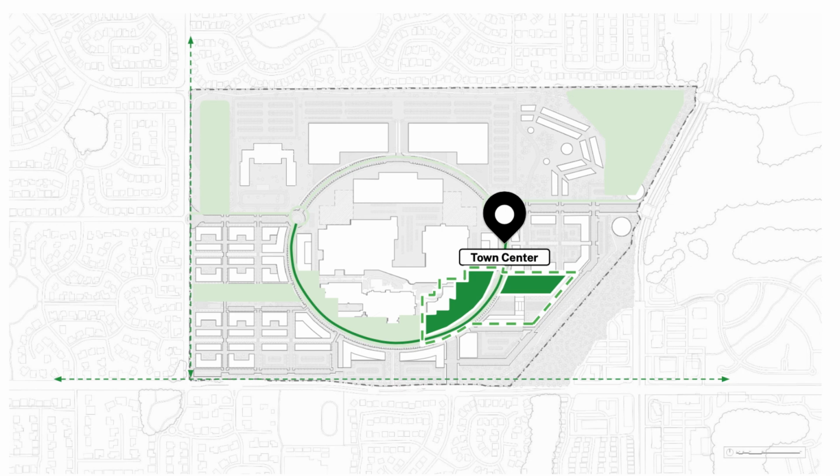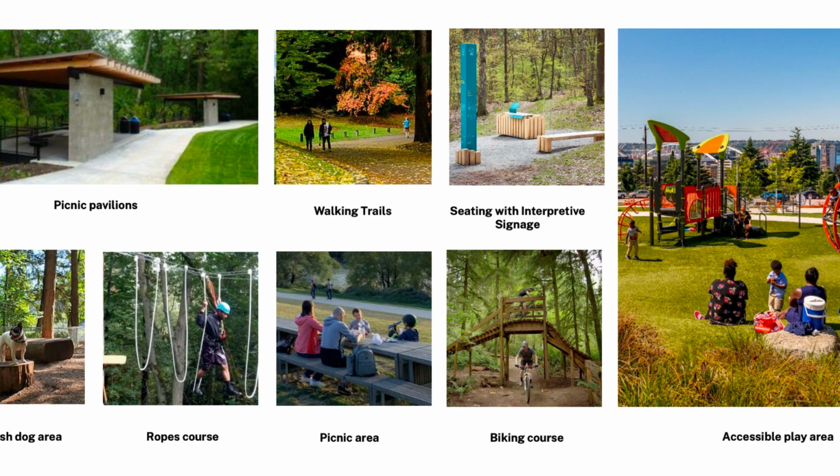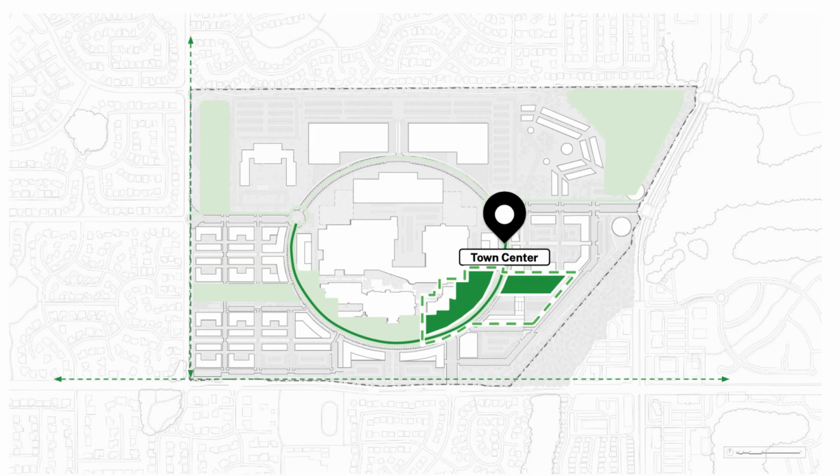And there will still be 24 acres of open space and a perimeter trail that will be about 2.5 miles long. That trail is going to give kids who live in the Clear Meadows neighborhood a straight shot to walk to the elementary school. So that is going to be a bonus for those families. And the forested tract they are planning will have a playground, picnic pavilions, an off-leash dog area, a ropes course, and a biking course. The town center is going to have space for farmers markets, restaurants, an inner loop, art walk, and event space.